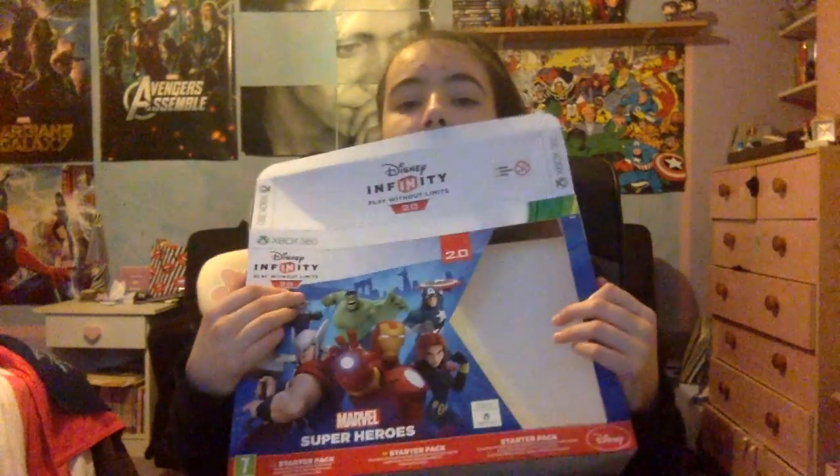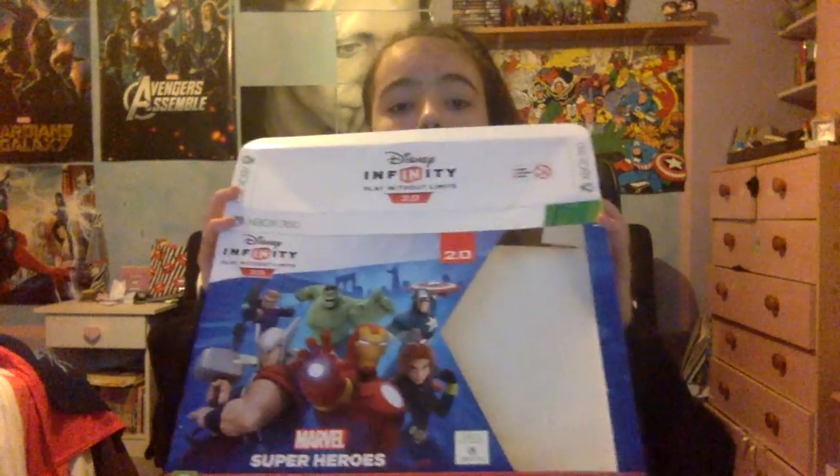Okay, next, this is just the box, but I got Disney Infinity 2.0 for my Xbox 360, which makes me happy because I've wanted this since it came out, because I mean, it's Marvel. I've already played some of it. I've completed the first level. It's so good. And it makes me happy because the villain in it is Loki. So I'm happy about that.